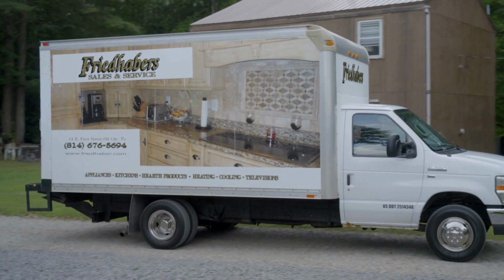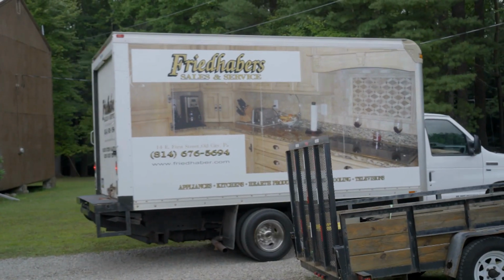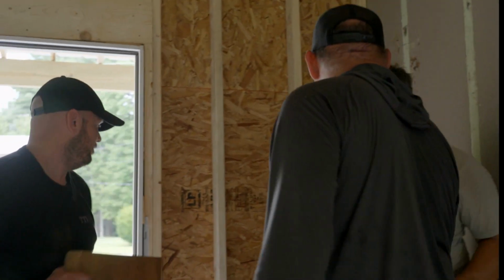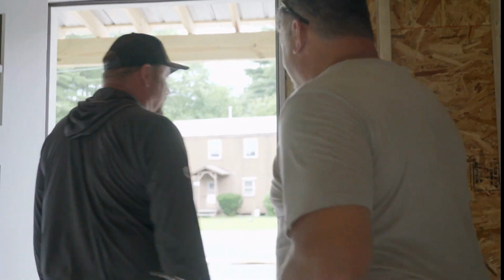Hey, you know what we need to do, though? Probably, I think our friends are here from Freedavers with the appliances. And then after we get those unloaded, we'll back you in and get your equipment set up. Okay. That'll work. Perfect. Let's go look at our appliances, buddy. Busy day. Man, this is a fun day right now. The last 10 minutes has been awesome.